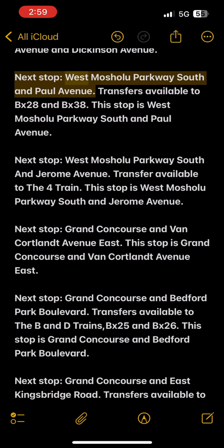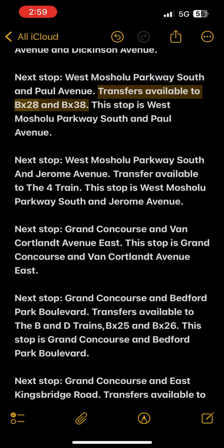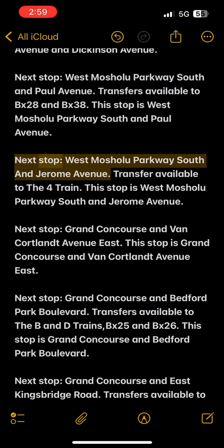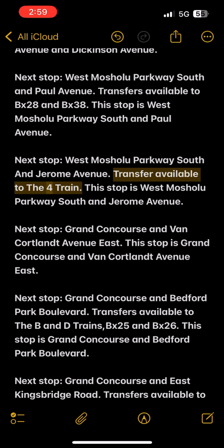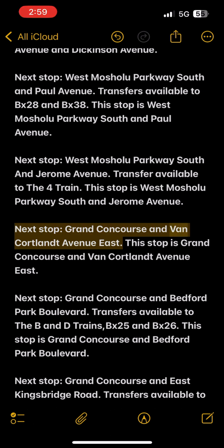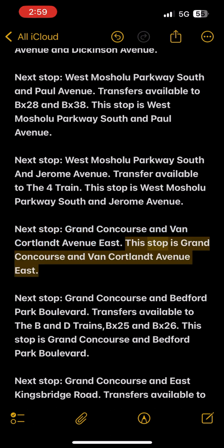Next stop, West Mosholu Parkway South and Paul Avenue. Transfers available to Bx28 and Bx38. This stop is West Mosholu Parkway South and Paul Avenue. Next stop, West Mosholu Parkway South and Jerome Avenue. Transfer available to the 4 train. This stop is West Mosholu Parkway South and Jerome Avenue. Next stop, Grand Concourse and Van Cortlandt Avenue East. This stop is Grand Concourse and Van Cortlandt Avenue East.